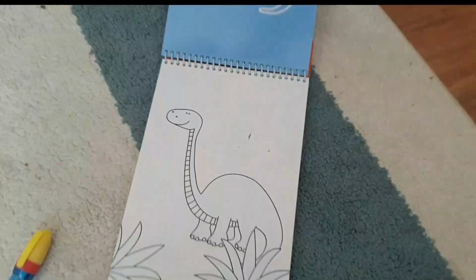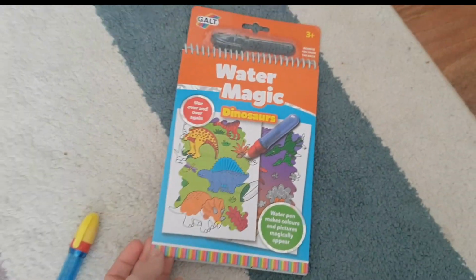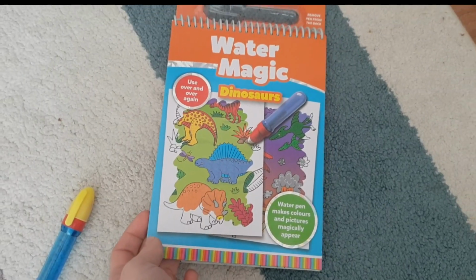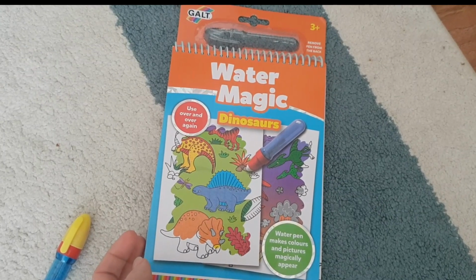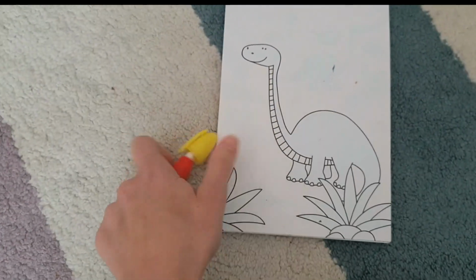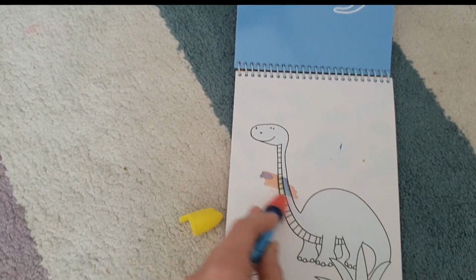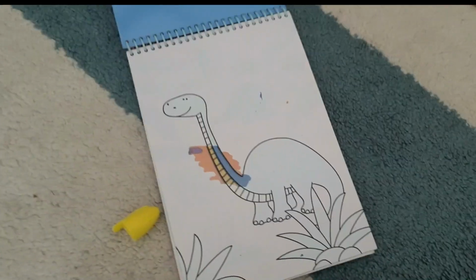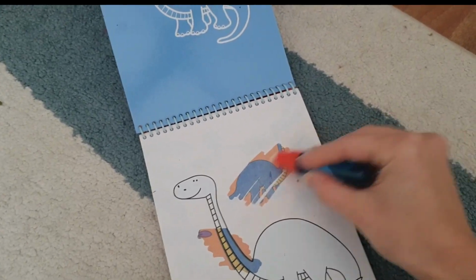So this is like a water pad, which I picked up just locally. It says 3+, but it's perfect for toddlers, especially if you're on the go and you don't really want to bring anything messy with you, like felt tip pens or paints or anything like that. So this is great because it's basically got this pen which you fill with water, and then as you draw, the colour appears, and then in the background there's also these extra hidden images, which is really cool, I think.